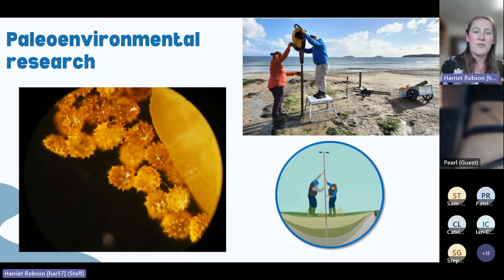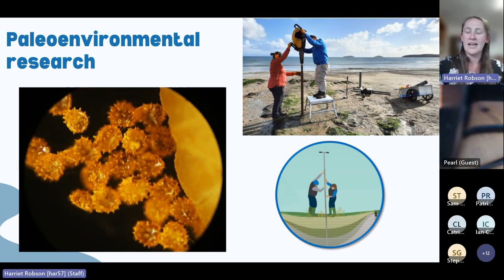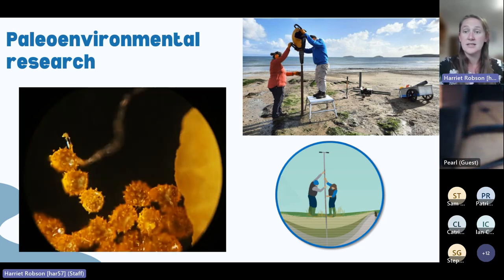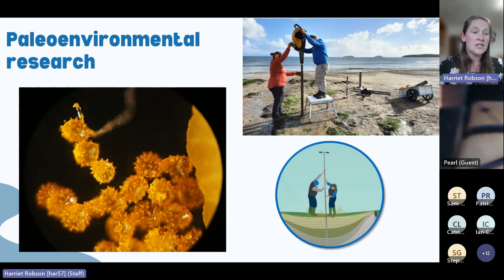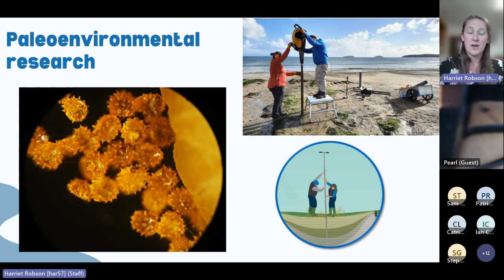So if we start with paleoenvironmental research, this aspect of the project really informs us about past climates and past environments. If we start off with looking at things like pollen and diatoms under microscopes, this tells us what plants used to live in an area. And this really informs us what the climate was like. So if we've got very wet conditions, then we're going to expect to see plants that grow in wet conditions and their pollen to be retained within the sediments.